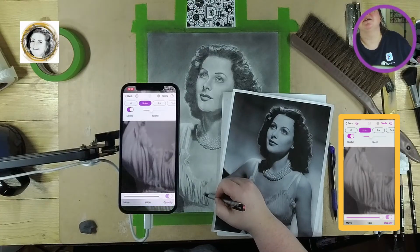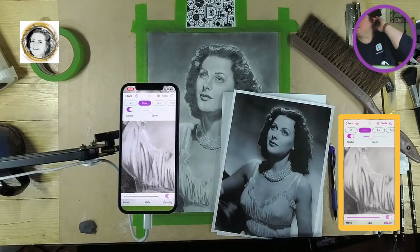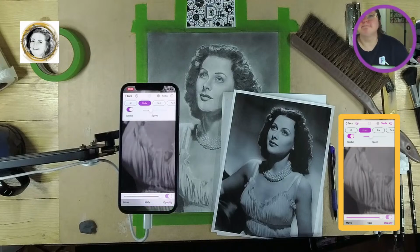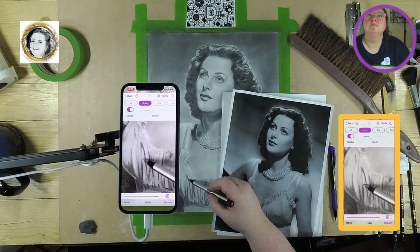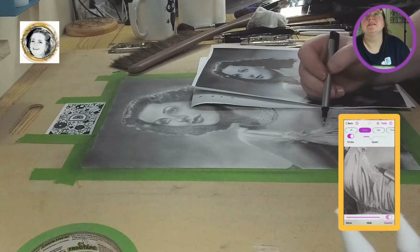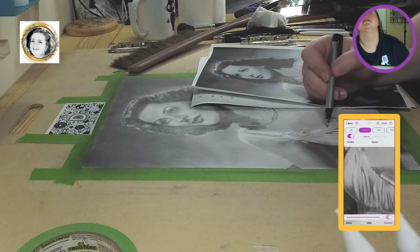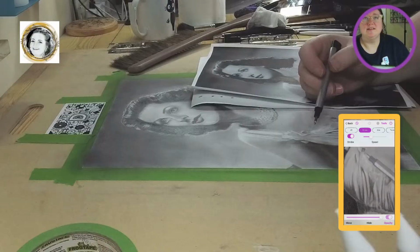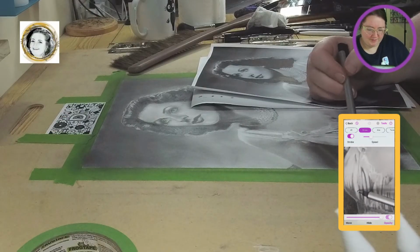I'm just sharpening up some of those highlights. I just feel like it needs it. Especially around the neck. I need to sharpen up those highlights a little bit so that it kind of pops out a little bit more.